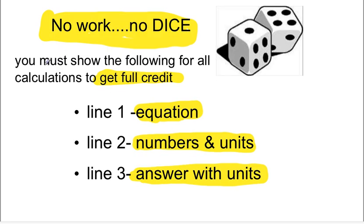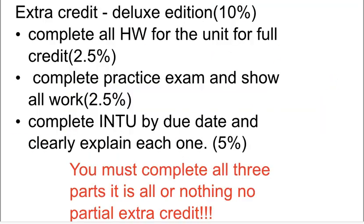I'm not flexible with this, so if you have trouble showing your work, you might want to pay attention to the last slide in the video. That might help you. Let's see here.